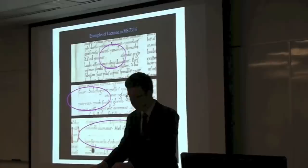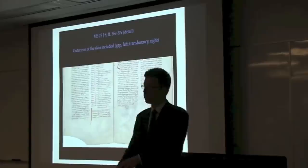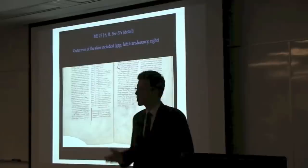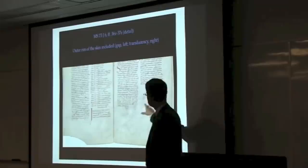Also interesting is, I've also talked about this in some classes the past week, this tells you something about the quality of the manuscript, namely the outside of the skin, the rim that you would normally cut away because it's not suitable for making books, it's too slippery, it has holes and you can see it here. The scribe, I don't think it's the translator, but the scribe and the translator standing behind him, skip this because you can't write here, it's too thin and translucent.